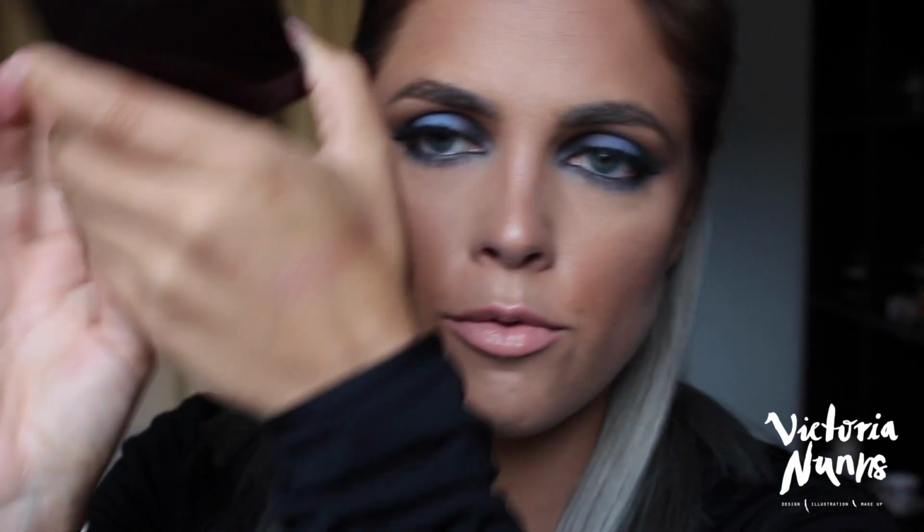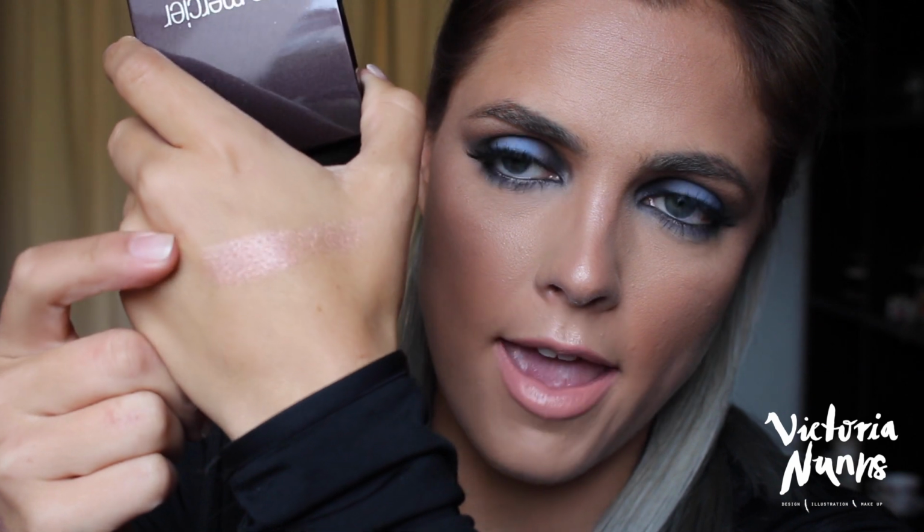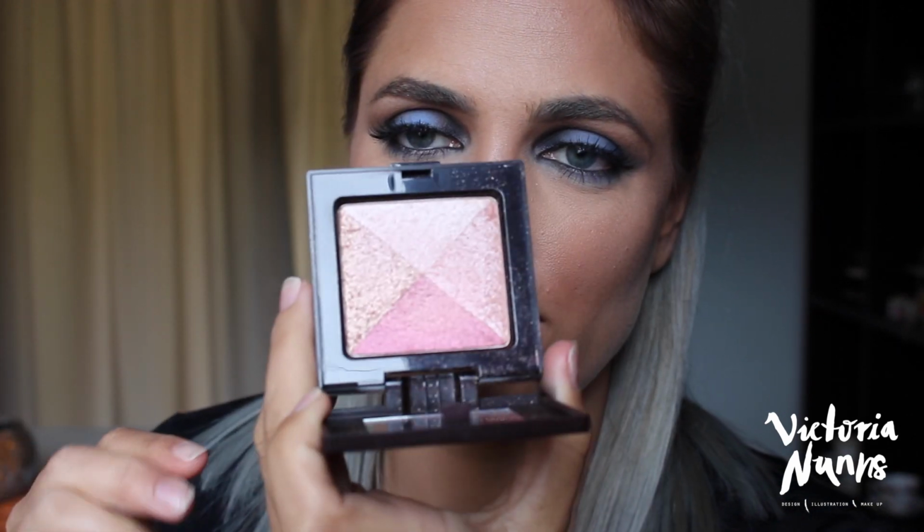It's kind of like rose gold, if you can see there on my hand, and I just fell in love with it as soon as I swatched it, so I just bought that. And I think this is something I'll probably just keep to wear myself because I really like it, and it's also quite hard to get Mercier in New Zealand as well.